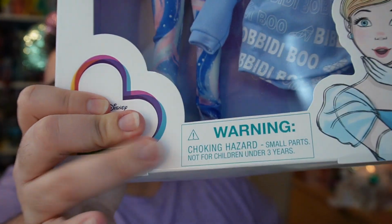Oh, but there's another sticker down here for the warning. Wait, hold on, does Cinderella have that? No, so the Cinderella that I got must have been a slightly later production because hers is just printed right on the box. It's not a sticker. Let me peel this one off. I want to see what's under this. Interesting.